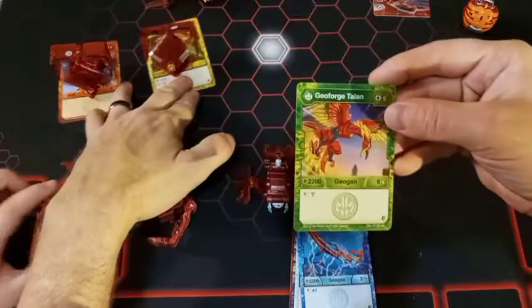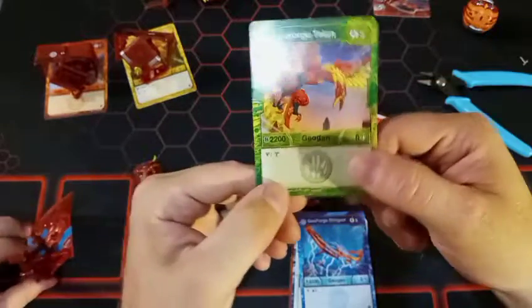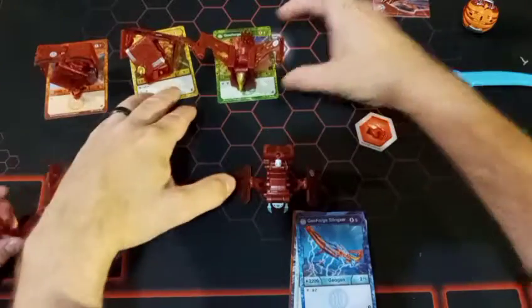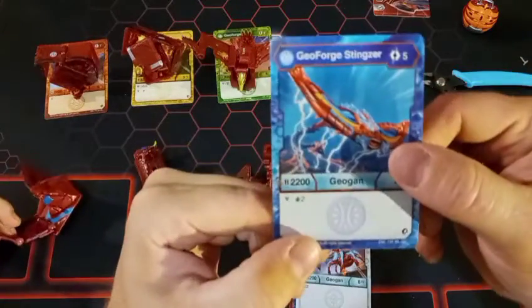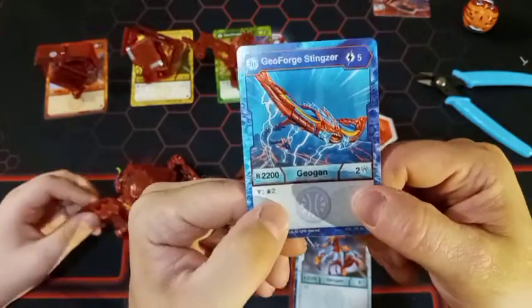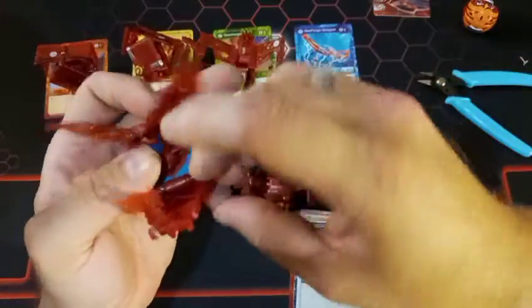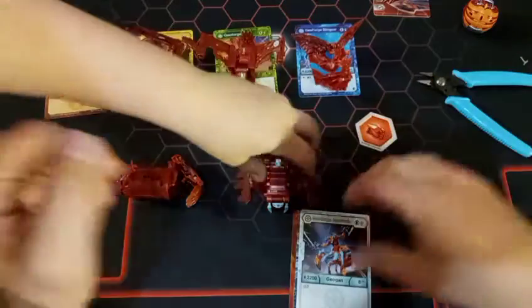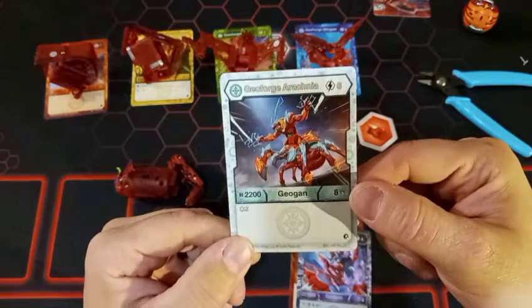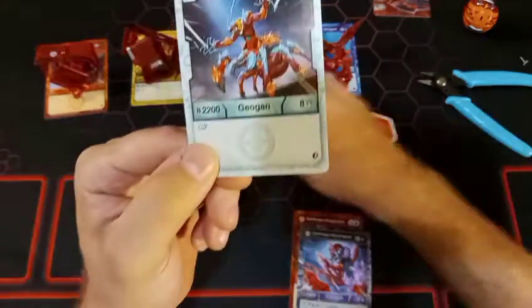Okay, next is Geoforge Talon. Costs 5 energy to bring out, 2200 B, 6 damage, and Victor initiates a team attack. Geoforge Stingzer, 5 energy to bring out, 2200 B, 2 damage, and Victor gets to draw two cards. Yep, Stingzer. We finally have them. Geoforge Arachnia, 6 energy to bring out, 2200 B, 8 damage, and he gets 2 Frost Strike.